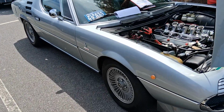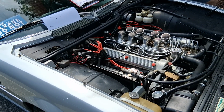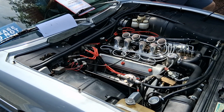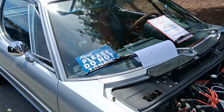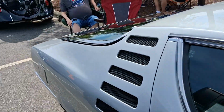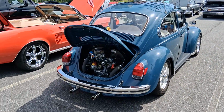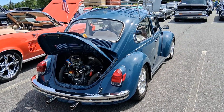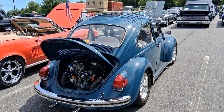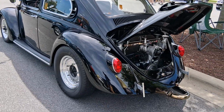Look at this thing, nice. Alfa Romeo Montreal, 2.6 liter V8, double overhead cam, Hemi head. Wow, pretty nice. Something different, you know. There's a couple of Volkswagen Beetles here. Got a modern day, well, towards the end of the run model, and then we got the old, maybe 64, 65 model, maybe.